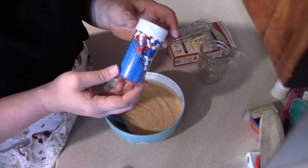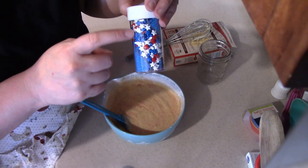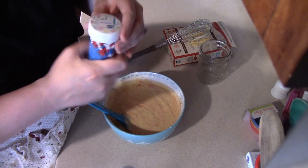Now we'll add in our blue sprinkles, and like I said, we're just gonna use the fine blue sprinkles for inside the cupcakes, and then we'll use these pretty star ones for on top.